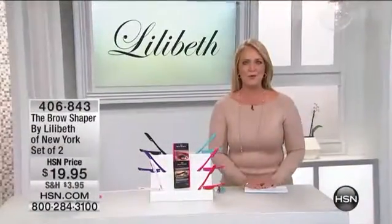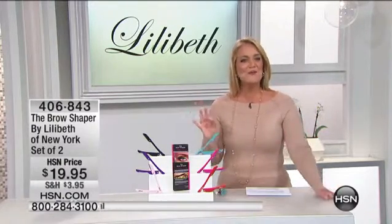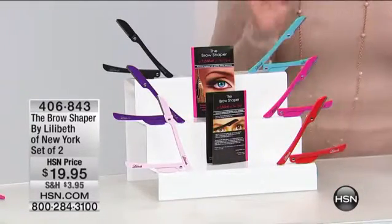But one thing that I think has always been, oh gosh, what do I do? The eyebrows. You get in and you look at your eyebrows. They just need a little bit of that shaping up. Just a little bit of cleanup. Don't you notice those hairs just pop up all of a sudden unannounced? Well, we have the Brow Shaper, and it's by Lilibeth of New York.